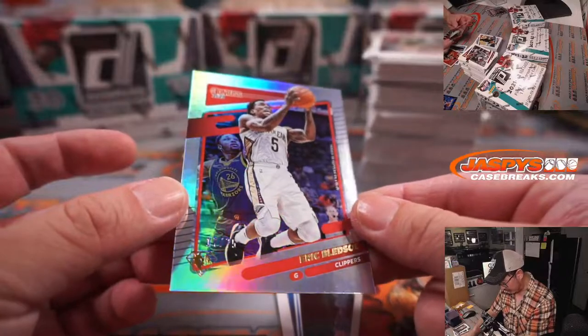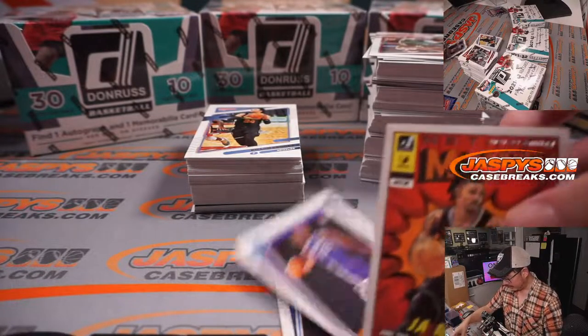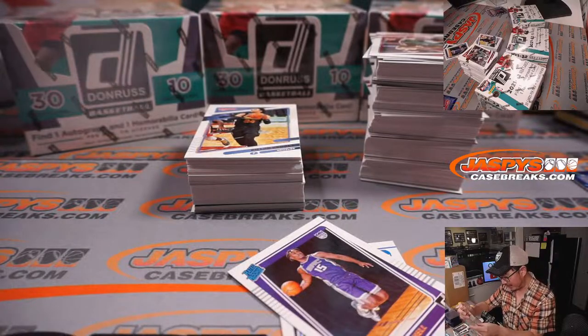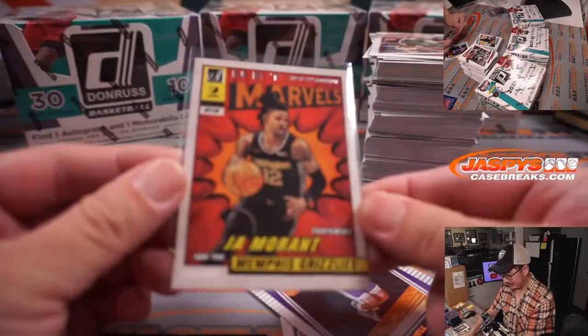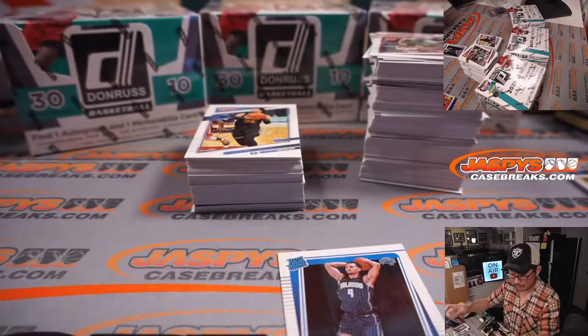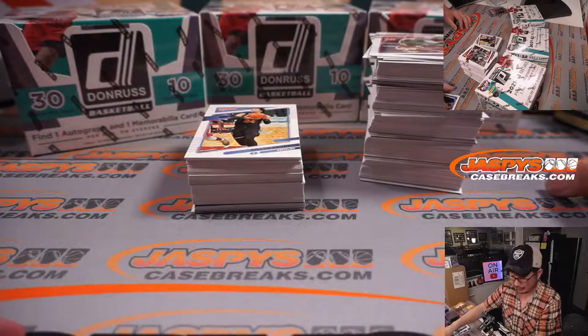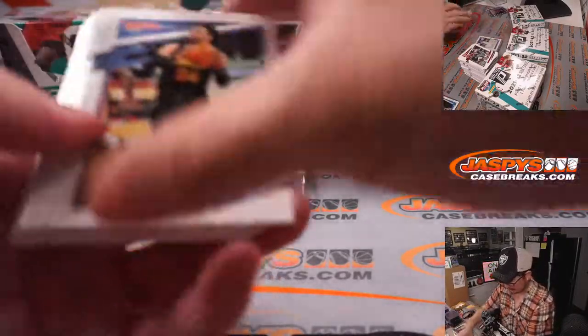There's Eric Bledsoe to 75. Is this a potential MVP right here, Ja Morant? I do like those Net Marvels inserts. Here's Davion Mitchell for the Kings. That'll be for Sean Maddock. And Jalen Suggs for Orlando. That'll be for Rick T.